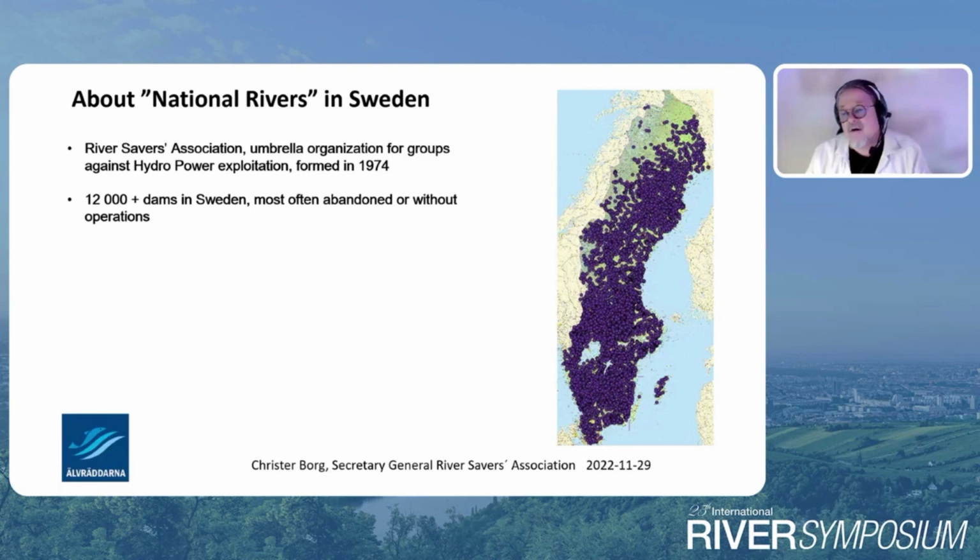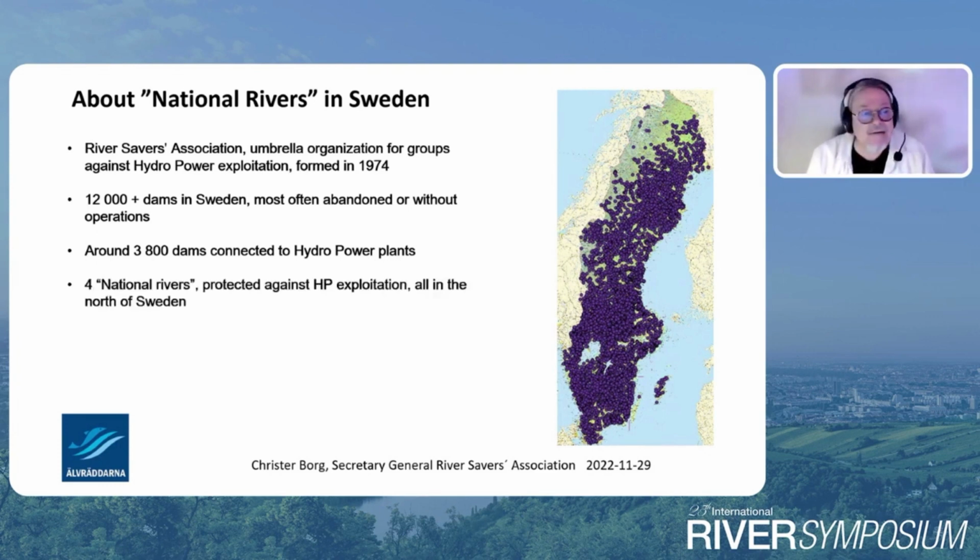Most often they are abandoned or without operations nowadays. Old mill dams and things like that. Around 3,800 of those dams are connected to hydropower plants. We have 2,100 hydropower plants, from the very smallest ones with an installed effect of less than 125 kilowatts, up to about 208 of the big-scale hydropower plants.